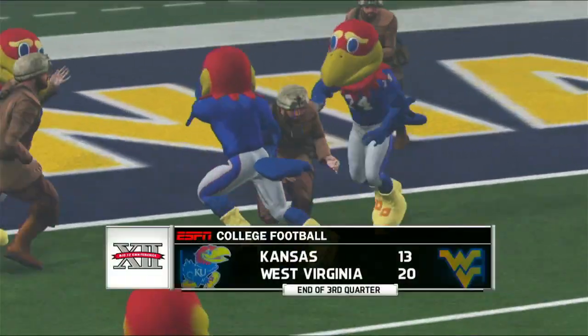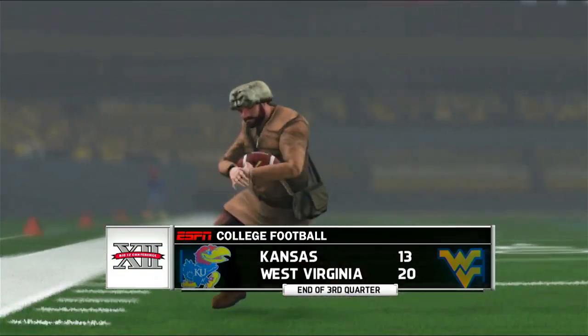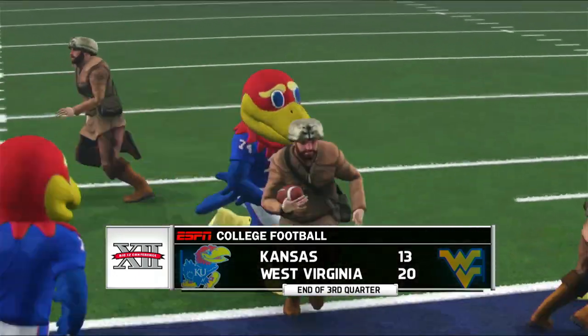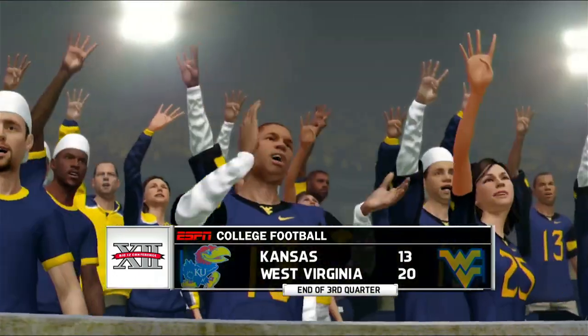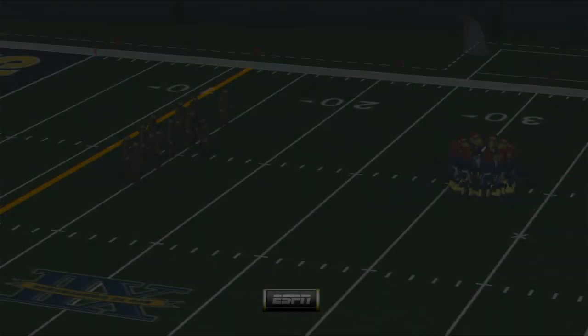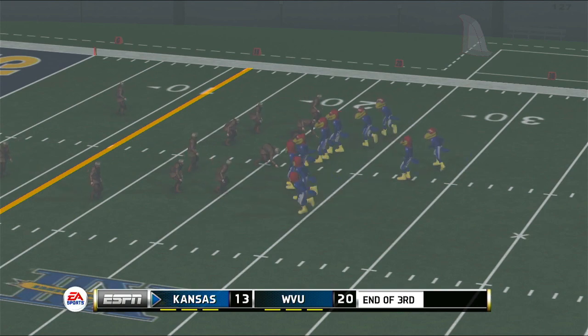Hang on tight, folks. We head to the fourth quarter in what could be a shocker. 2013 Mountaineers. Welcome back to the action here as we resume play here in quarter number 4.